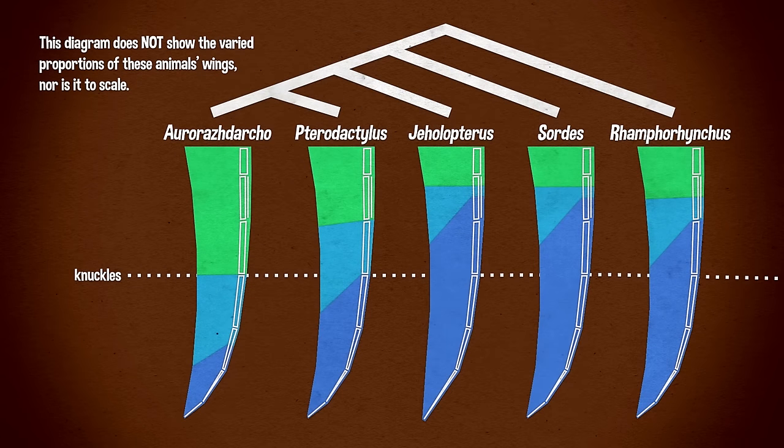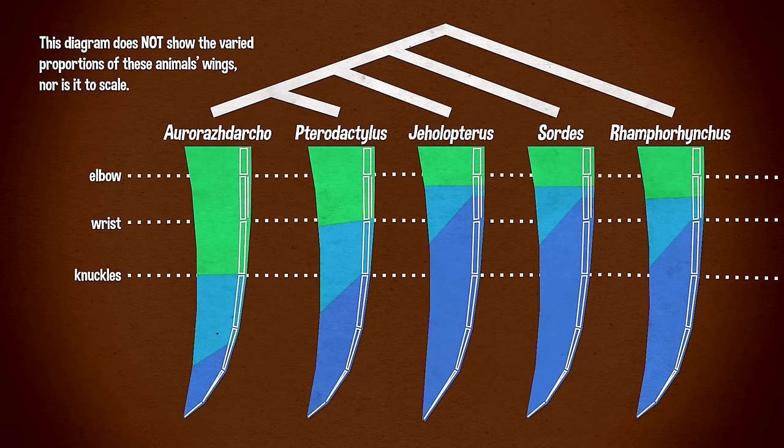And where that transition happens can vary depending on where in the pterosaur family tree you are, even between relatively close relatives. In some animals, like Aurora Azhdarco, it's out past the hand. In others, like Pterodactylus, it starts around the wrist. And in still others, like Aneurognathus or Sordes, everything past the elbow is stiffened.